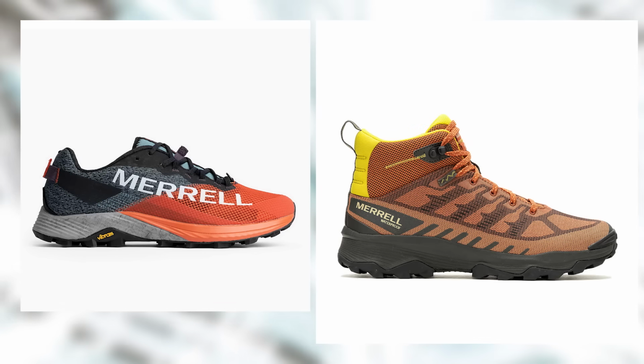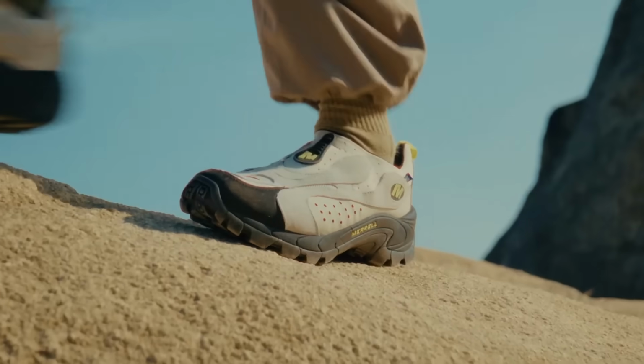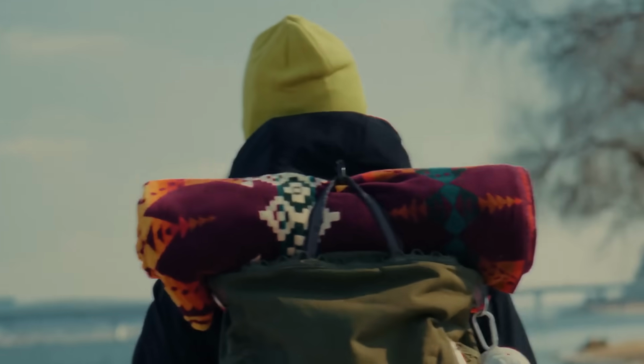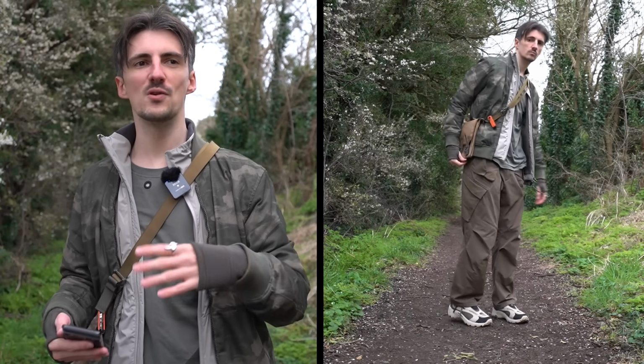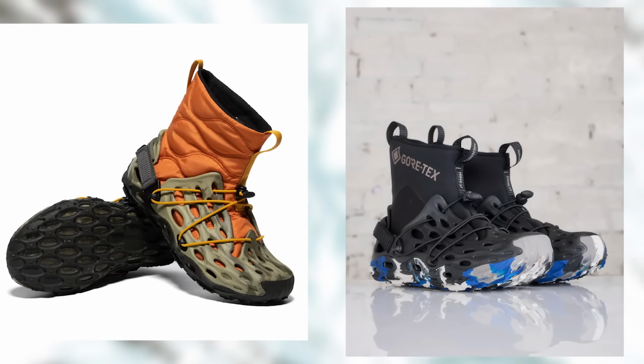Merrell are still leaning function over fashion in many of their models. It's really that One TRL line that's doing most of the fashion heavy lifting. So that's the first place to start if you want a shoe like this, or if you want to check out some of the wackier Hydro Mock variations, be my guest.